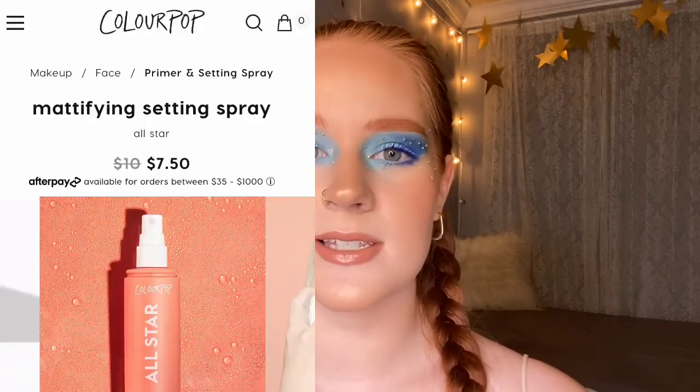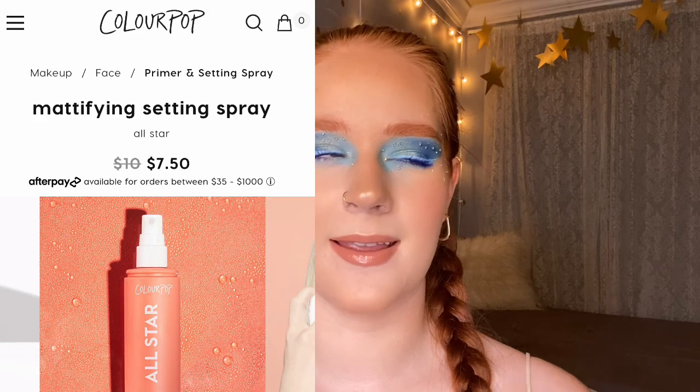Same thing for setting spray. Actually, I used to own their All-Star setting spray. It was like a mattifying setting spray. I didn't really like it. When they came out with those products, I just kind of bought everything that they released. I didn't really know my skin that well. Obviously now I know that I would never get a mattifying setting spray, but at the time they released it along with the primer, the All-Star primer. They released the All-Star setting spray, and I just bought both of them. So yeah, I'm a sucker.